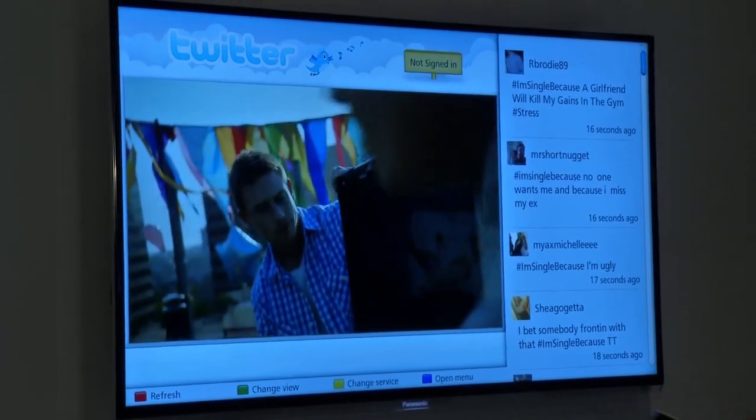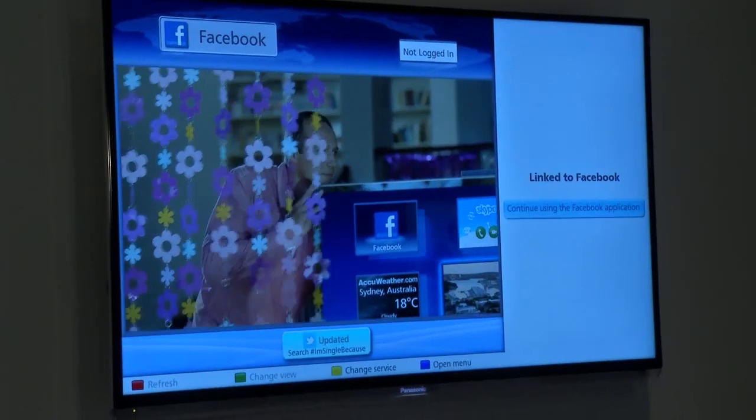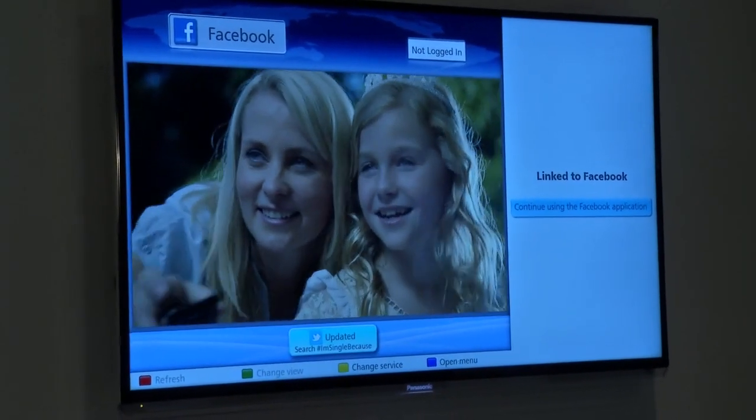Now, if we touch the yellow button, we can change the service to Facebook. Okay, and we can have Facebook coming down the side as well, right? So let's just click that. Link to Facebook continues in Facebook application. So this is really networking. This is like sharing whatever you see on television. You can add a comment and then share it with others.